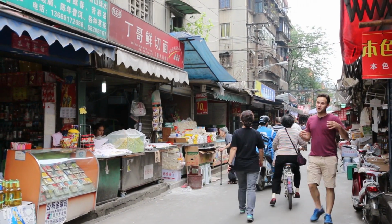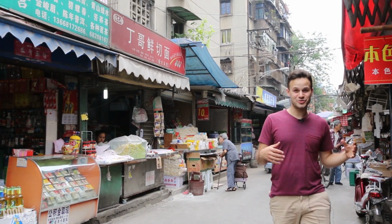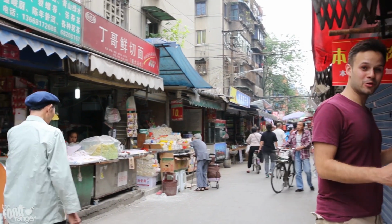So one of the things that's almost as good as eating the food is to explore the markets. There's so much to try. Just like this here, I'm at a local little bakery.